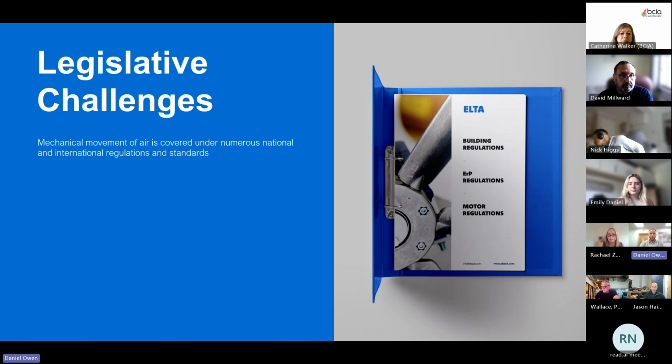And then the next tier of our ERP, Energy Related Products Directive, which is now coming into force July 2026. So our product management and engineering teams are actively developing our product ranges to make sure that we meet these higher efficiency requirements.